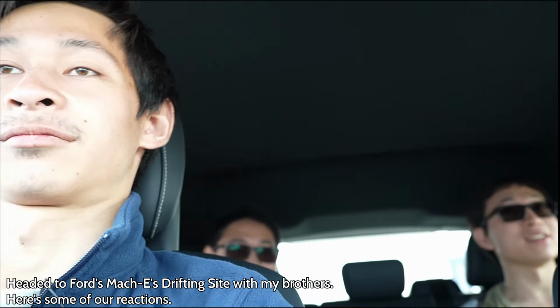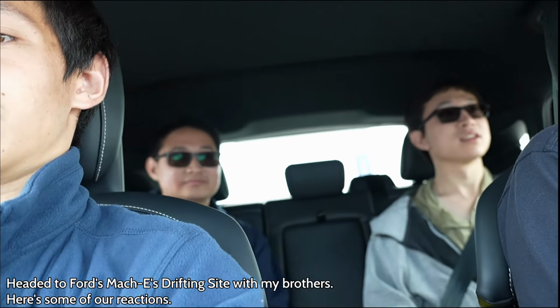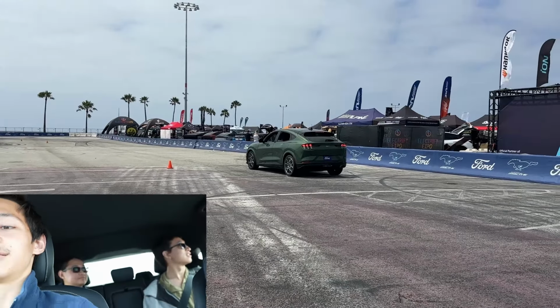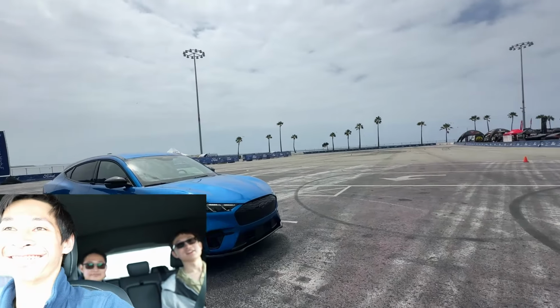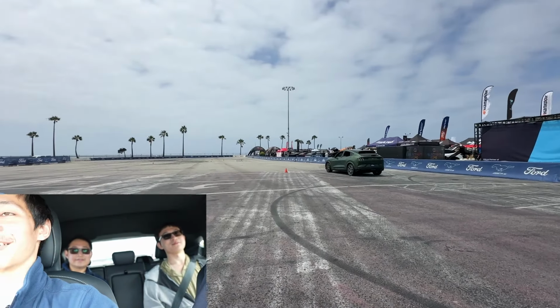What makes this acceleration different than all the other cars? This one's faster. It's different because it's different. Got a different emblem on the front. You guys ready? There you go.